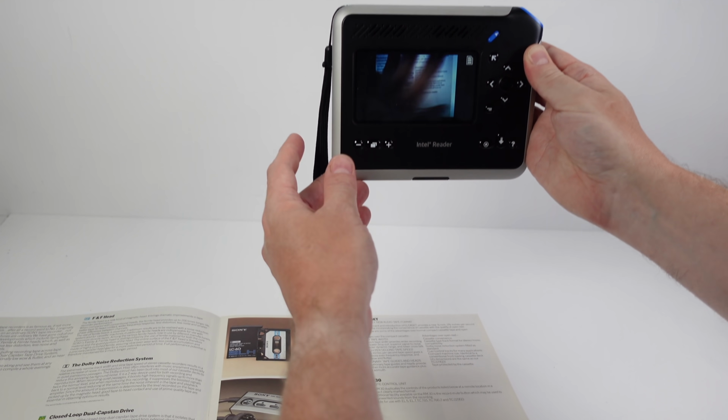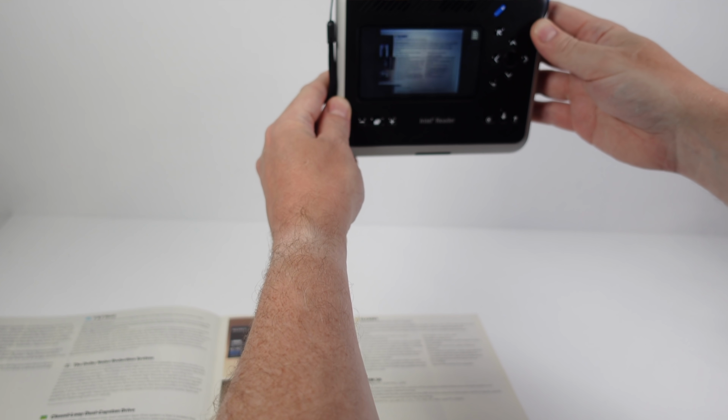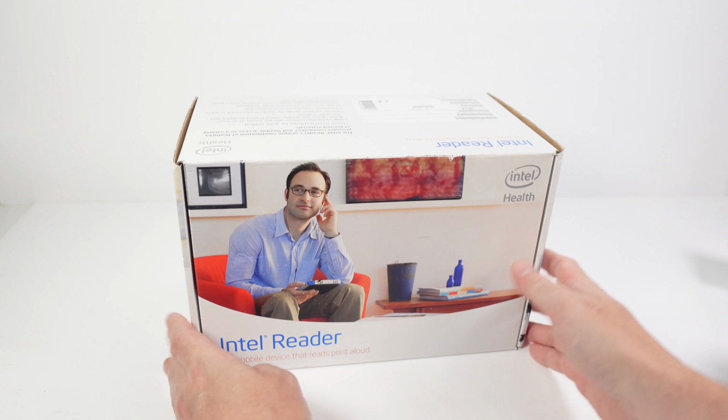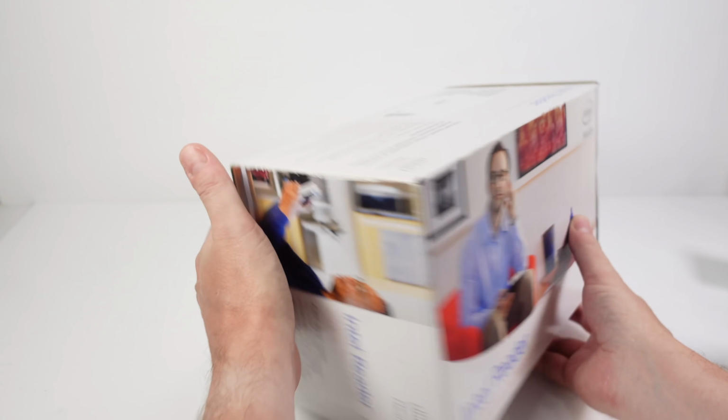But we've got a colour screen on here, we've got a camera on the bottom with a flash, and the idea was that you'd put your piece of paperwork down on a table and you press a button and it would do much the same thing, take a picture, recognise the text, read it aloud to you. There are a couple of other features in here as well. I was planning on showing this, but it's not the most interesting of devices. I'll just give you a quick demo, but after this we'll move on to the thing that this video is really about. Okay, just looking at the box quickly, Intel Reader, the mobile device that reads print aloud.